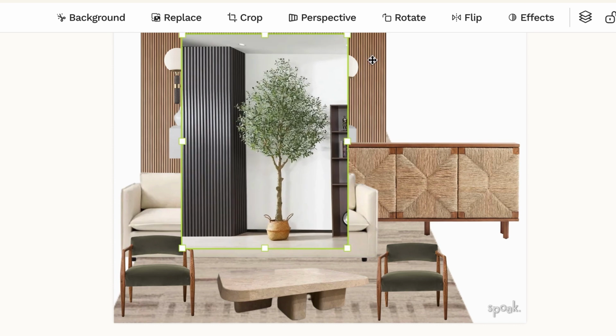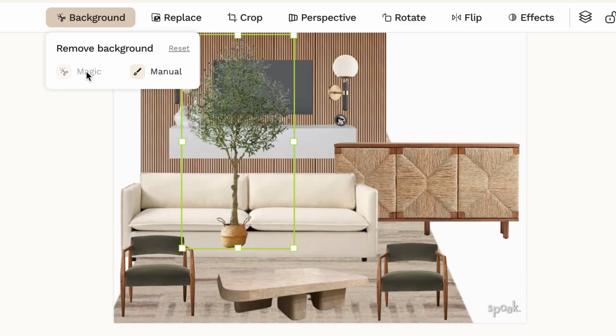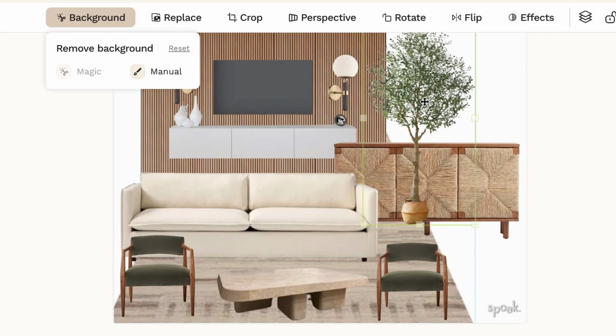Okay, and lastly, I'm just going to add a plant. Definitely, I'm going to add some more lighting and photos, but just for the mood board, let's add a plant, and then hopefully that ties everything together and we'll be done. Let's add that.